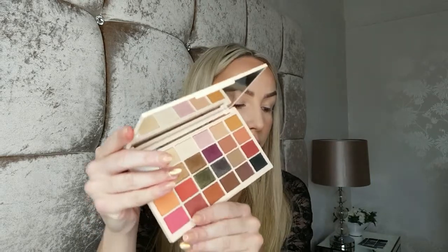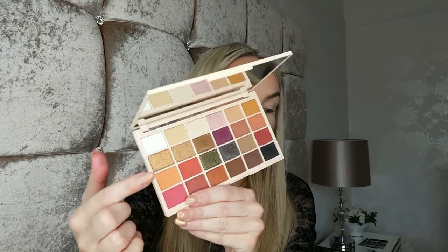You don't want your transition shade to be really dark anyway. That is for the lighter skin tones, but you could use the deeper shades for the darker skin tones. So I think she has catered to all different skin tones with this palette, having lighter shades and pops of color and darker transition shades in there. I think the palette is really interesting. She hasn't played it safe and just stuck with neutral tones.